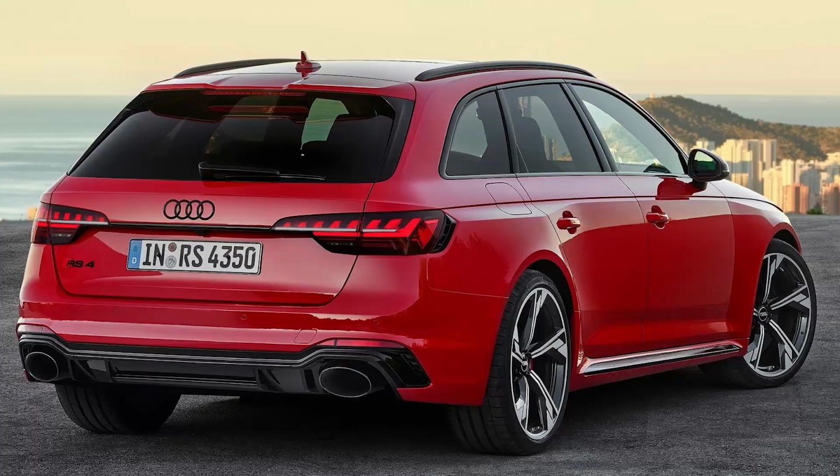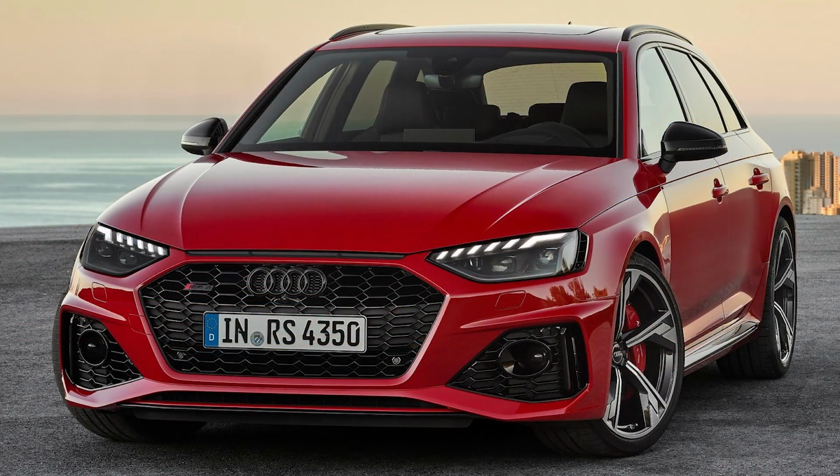So that was my top 5 list of wagons that are currently sold in the United States, but I also have 3 wagons that I really wish were sold here as well. And the first one being the Audi RS4 Avant. Yes, the Audi RS6 Avant is coming to the United States this spring, and that's great. I'd love to see more performance wagons find their way over here to compete with the SUV madness that is currently going on in the United States.